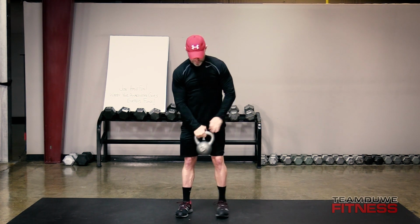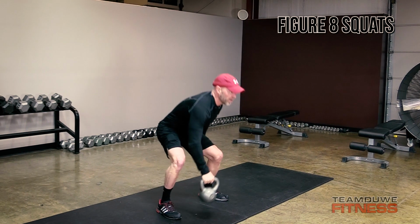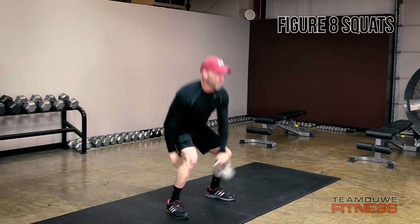Exercise number two, figure eight squats. We're gonna widen our stance, we're gonna take our kettlebell, and we're gonna do a figure eight between our legs, squat down, and then stand up.